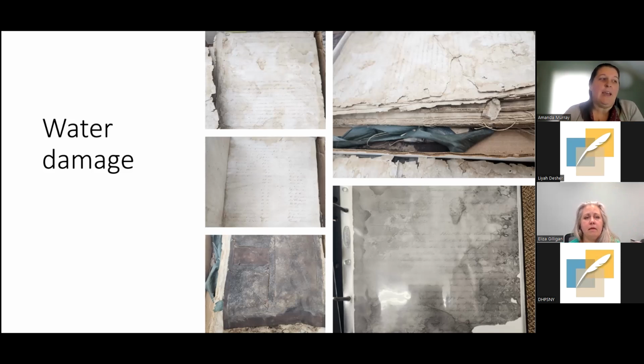Great, thank you. And my follow-up question, based on the state of some materials that have had water damage, Eliza, is what are some red flags to keep an eye out for if you have materials that have had previous water damage, or there's been some sort of water incident or moisture exposure in these materials? Is there something in particular that you would keep an eye out for as you're thinking about making sure you're preventing mold and pests and those types of things?